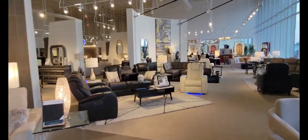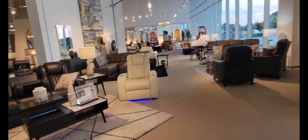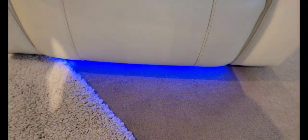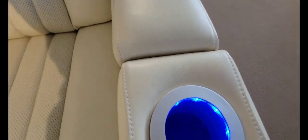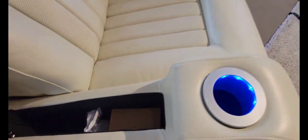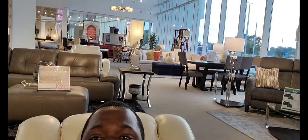Oh, look at that recliner right there, really nice, right? It's got an LED on the knee. Oh my God, you see that? That would be nice to put in the room, man. Oh God, you put the remote. Oh no, I've got to ask how much for this. This is nice. You put your remote, see all the buttons over here. Wow, my God. Let's check it out, guys. I have to ask to see how much for this right here.